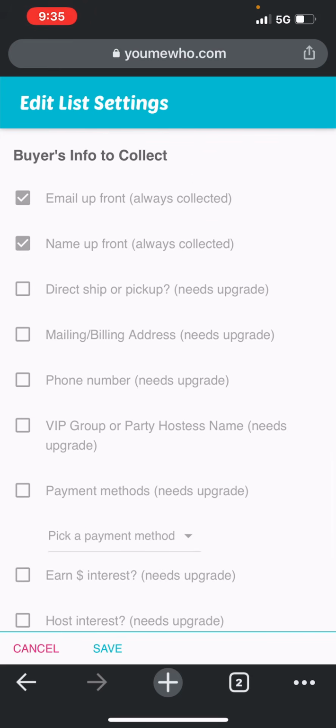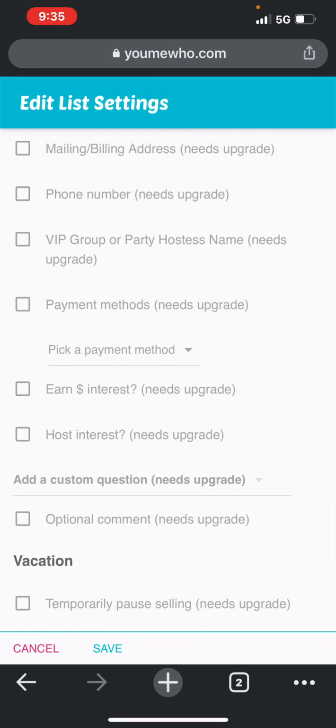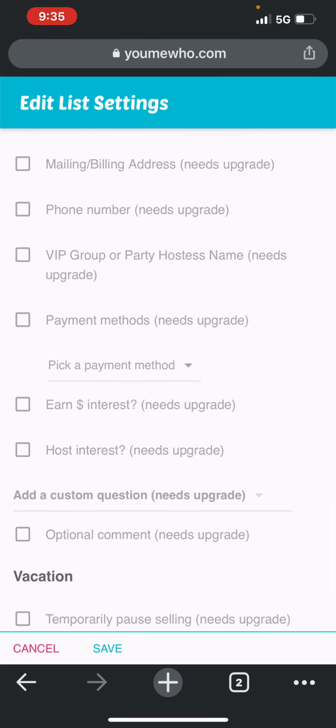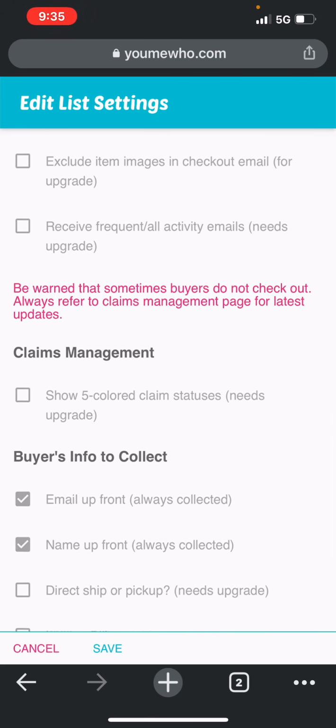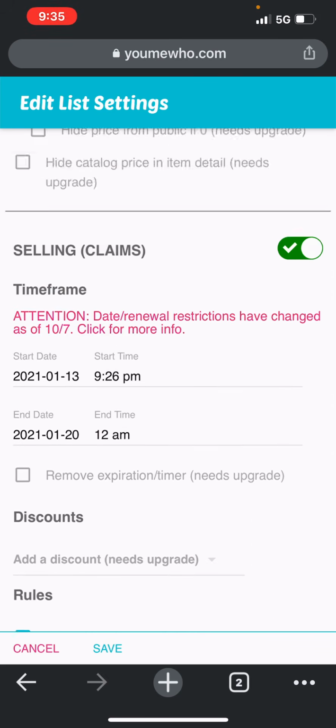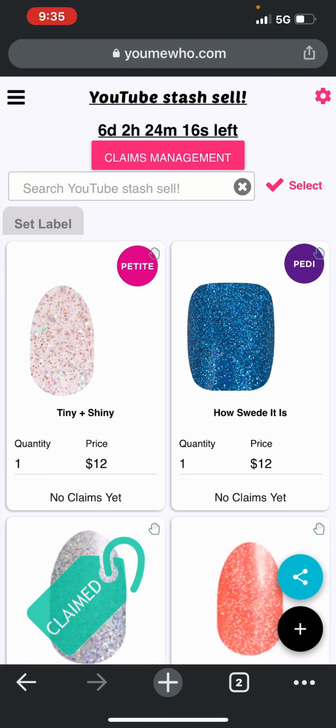And all this other stuff is grayed out again because you need the upgrade. If you want the person to actually, I guess, be able to pay in here, then that might be something you want to look into. Let me know if you want me to just buy the paid version for 1 month just to do a video. I'll be willing to do that, but I don't think it's something that I would keep. I think that the free version works just fine. So I think that's it. I think that's really the only main thing I wanted to show you guys.